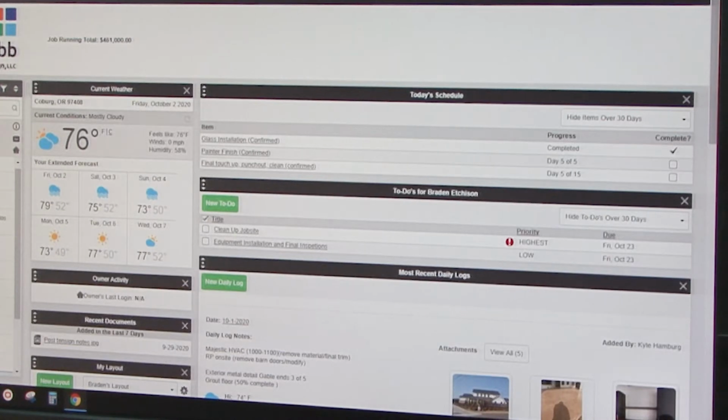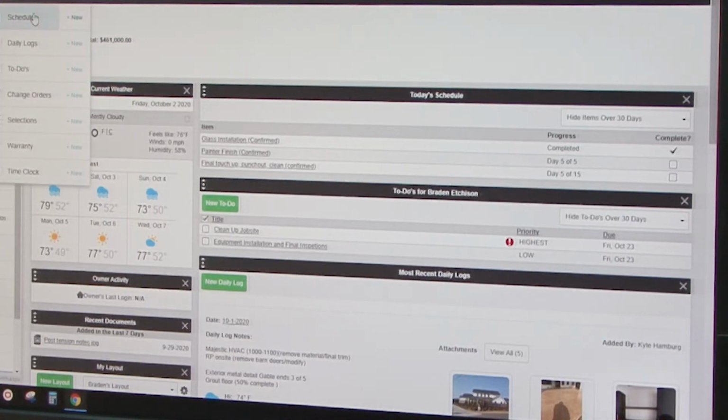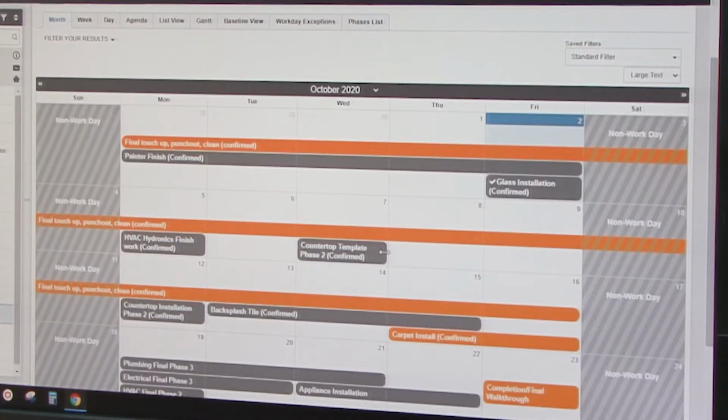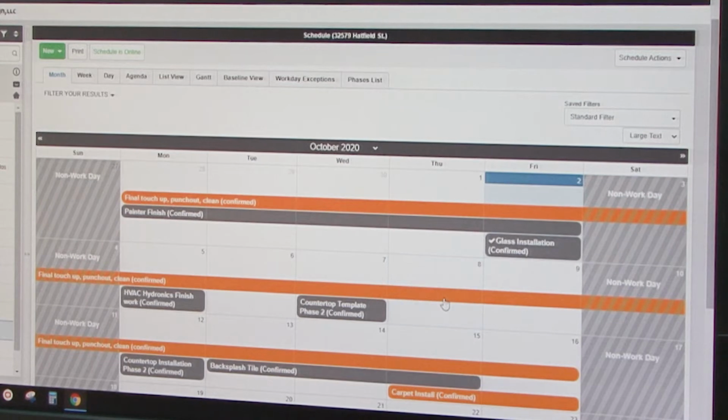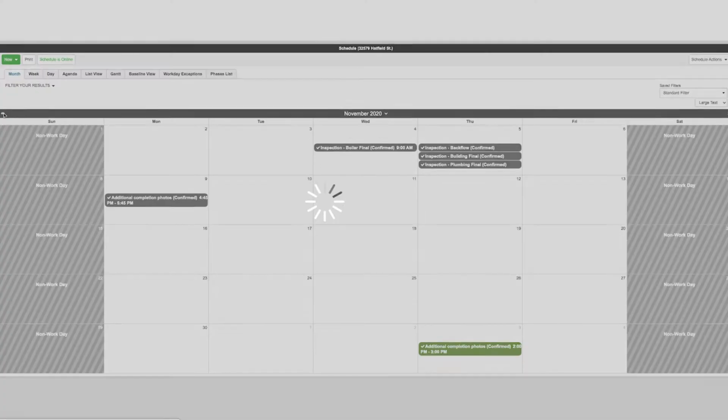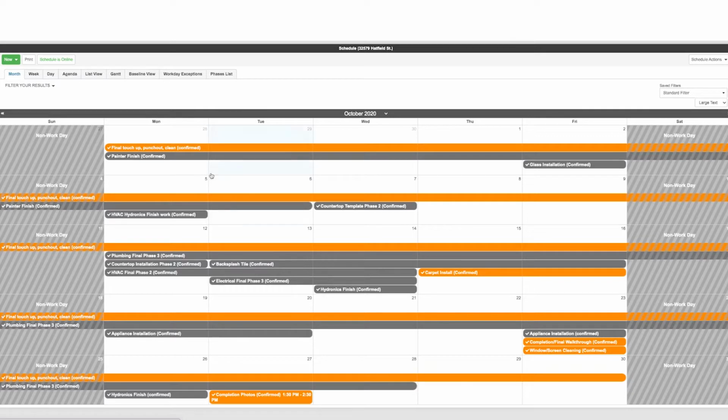If we look specifically at the project management on this job, we can go through the entire schedule, and there's a lot of information that can go into it. It really allows our guys on site to know everything that's going on, without having to communicate by a phone call or a text message telling them, hey, by the way, countertop templates are happening on this date. They're able to log in from their phone, go directly to the schedule for this job, and see everything that's happening on that day.